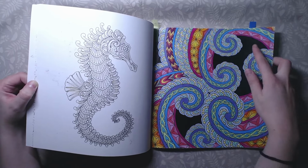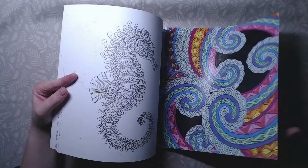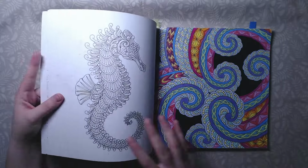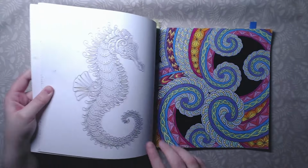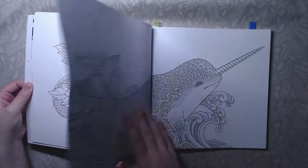This is like permanent marker in the background, and I'm never gonna use that again, even though it didn't bleed through, but it did bleed over here. I did like this one.